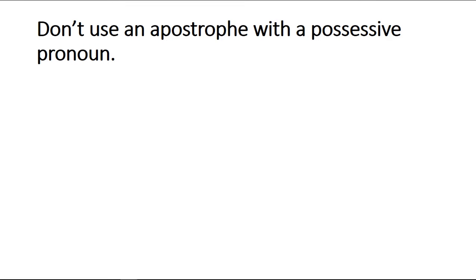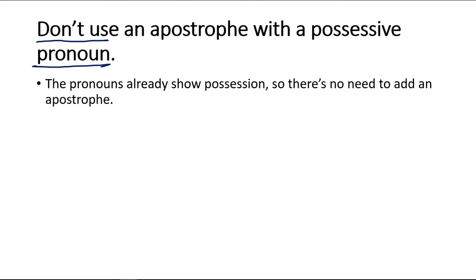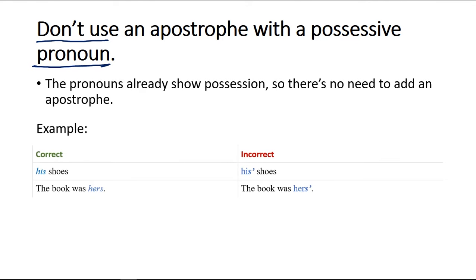All right, so we discussed using apostrophes when we have possessive nouns, but what happens when we have a possessive pronoun? Well, judging from this title, you can tell that we do not use apostrophes for possessive pronouns. Why not? Well, the pronoun itself, already being possessive, does not need an apostrophe. Remember, we use the apostrophe sometimes to indicate possession, but if the word already indicates possession, there's no need for the apostrophe.